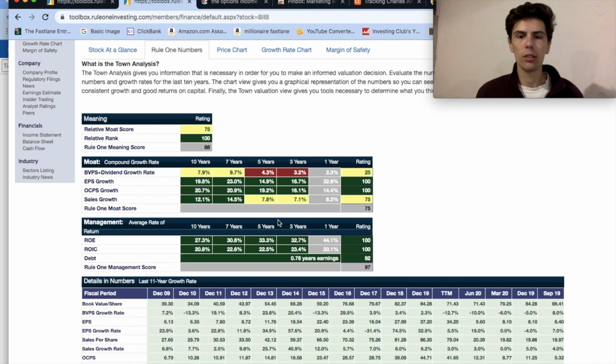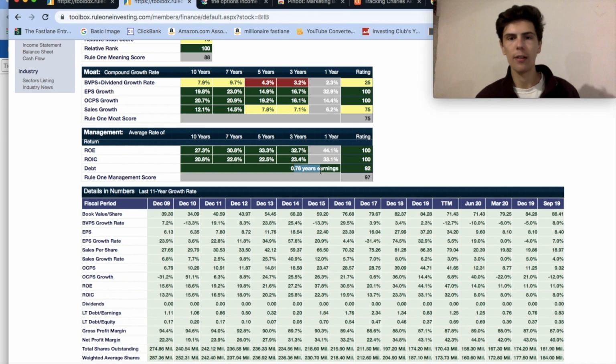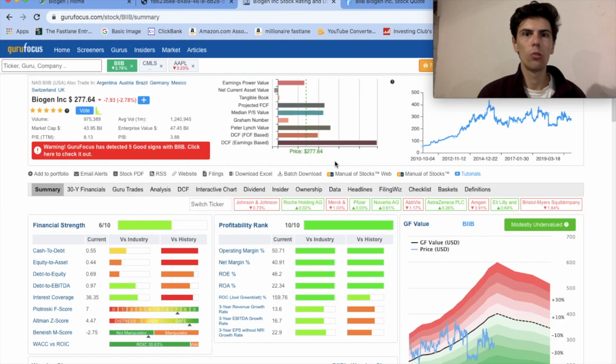And two of the most important numbers I like to look at, return on equity and return on invested capital, which I touched on in the last video, those have stayed very consistent, and like I showed you in my last video, have actually been increasing in the past 3 or 4 years compared to where it was 5 years ago. They're also very conservative on debt, where they can pay off all their debt with less than 1 year's earnings. So overall, this company is very well run. And again, it's just a question of will they continue to have the same success with new drugs as they've had in the past. So now we're on Guru Focus, and we can get into more of the fundamentals and how this company has been performing, and then start to dig into the valuation and what this company is really worth.